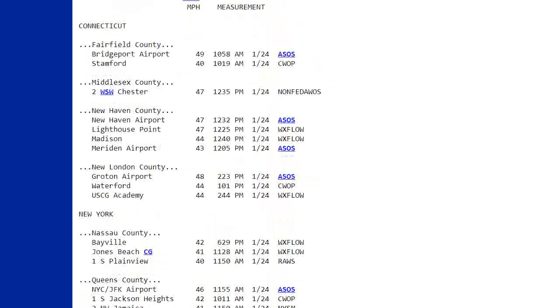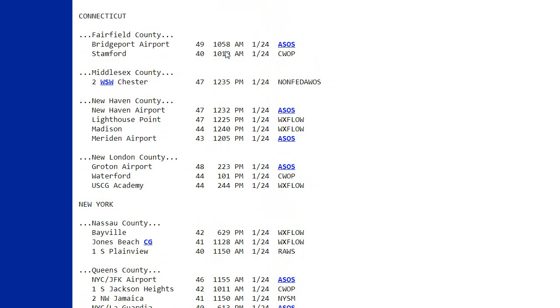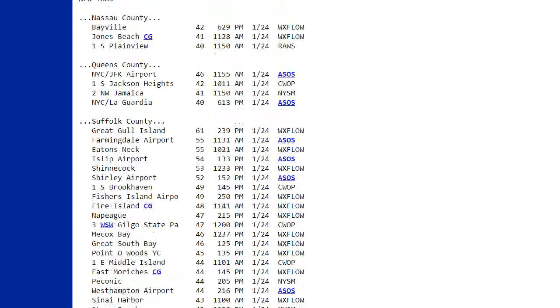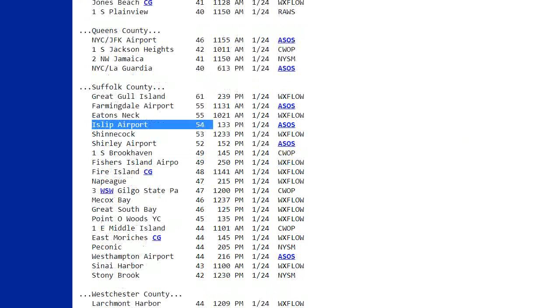And then we look at the wind gusts. All right, nothing too remarkable in Connecticut, but I think as we head to Suffolk County, it's going to be very remarkable. So let's take a look. Yeah, here we go. Great Gull Island again, 61 miles an hour. Farmingdale Airport, a gust of 55 miles an hour. Eatons Neck, 55 miles an hour. Islip Airport, 54 miles an hour. Shirley Airport, 52 miles an hour. So these are some pretty high and damaging wind gusts.